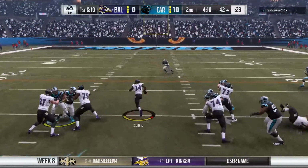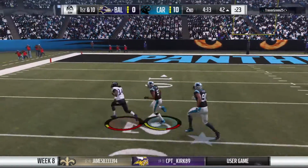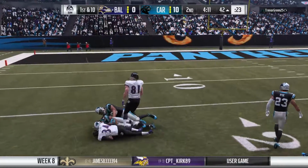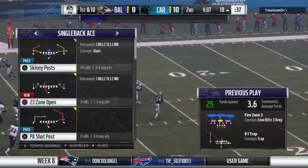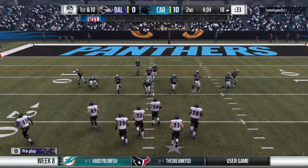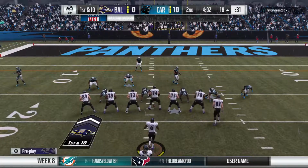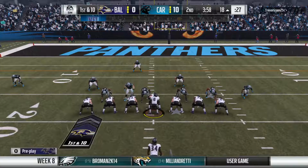Now it'll be interesting to see where the patience is on both sides. Each head coach, can you hang in there and not try and force something that could put your team in some jeopardy? And he gets this one all the way down inside the 20-yard line. 25 yards the pickup there, and also a first down. First red zone chance now for the Ravens. They have a 1st and 10 at the 18.